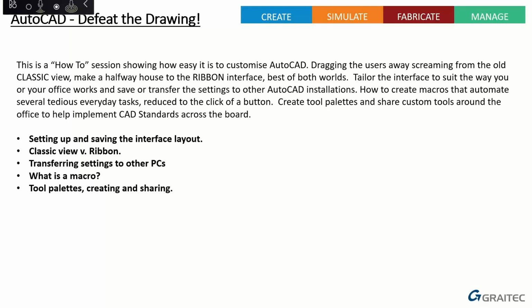And I know some of you still use toolbars. Not a problem, you can still use toolbars, but they have removed the classic view from your workspace list. So that doesn't exist as a workspace anymore. However, the toolbars are still there if you know how to turn them on.